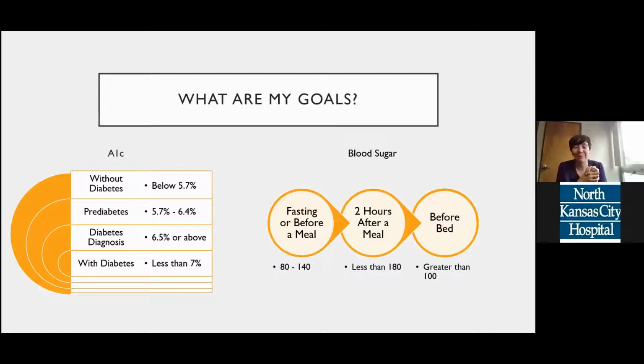Look at the title A1C. And we're going to look at this table. So without diabetes, your A1C should be less than 5.7. Pre-diabetes is 5.7 to 6.4%. Now, pre-diabetes means that you still have the opportunity to make some changes and prevent the development of diabetes.